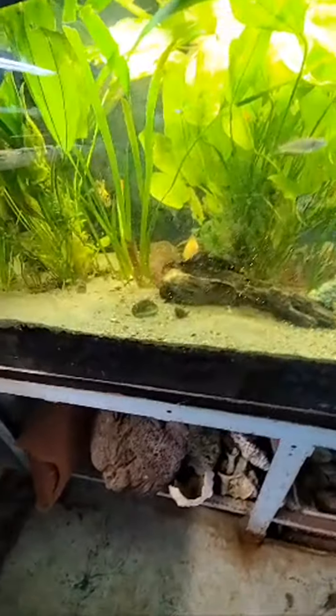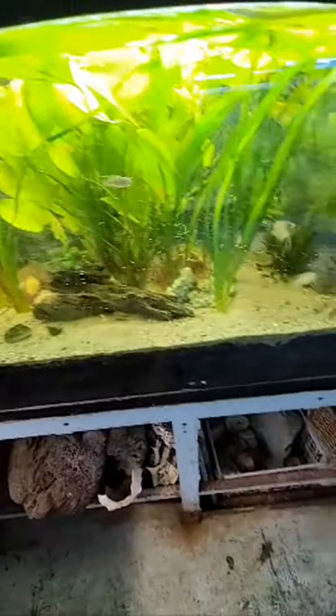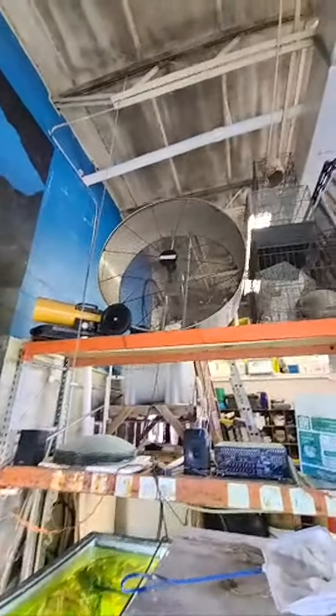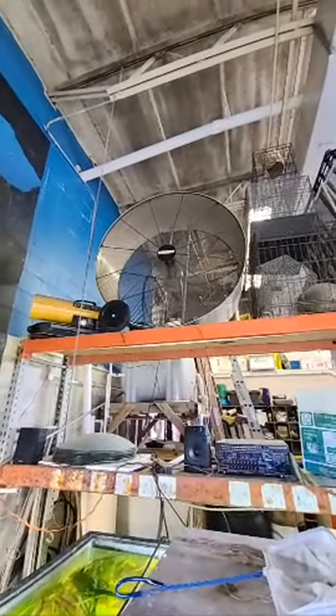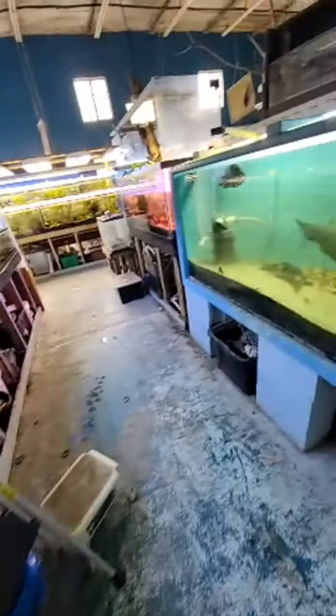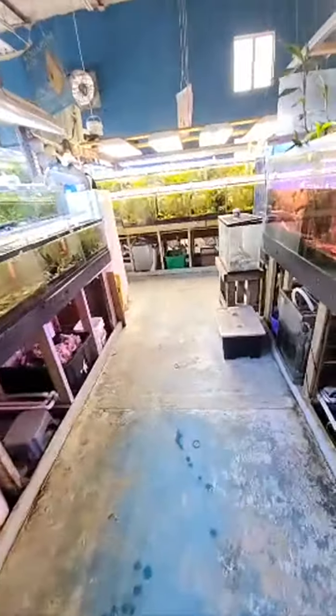You can get the algae off of this thing. We also put a bunch of rams in here. Sorry about the background noise. We have this mighty fan turned on. Maybe I'll turn it off for a few minutes. Let me go do that.